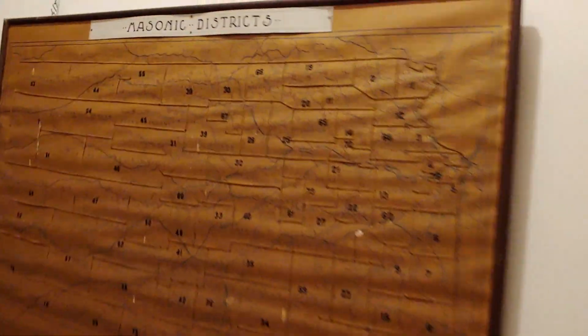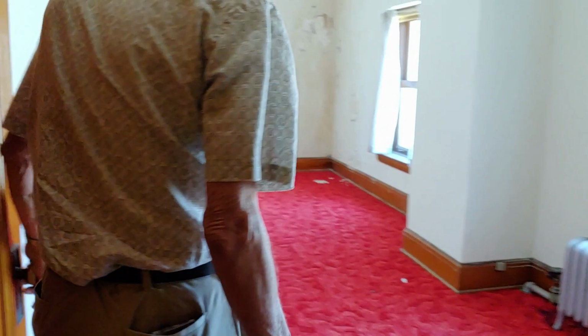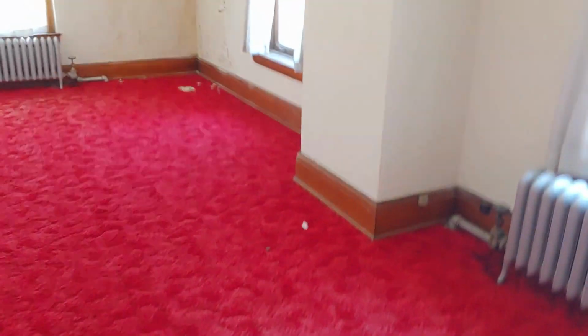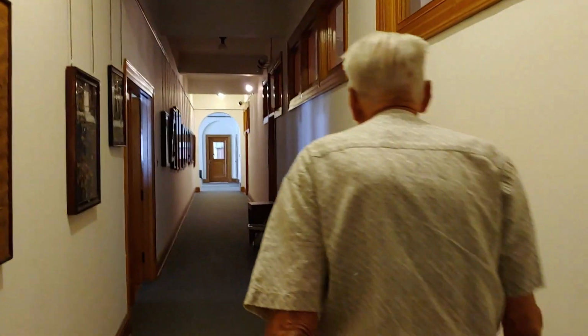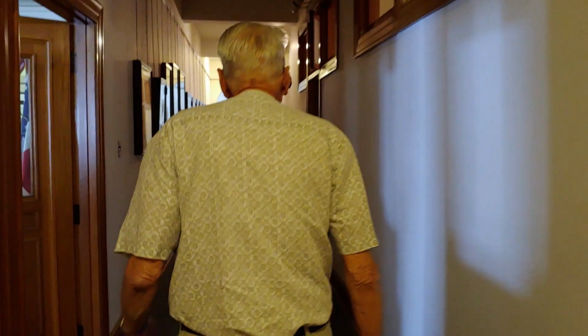And this is what was the bedroom for Bob Arnold. And now this is, I think, the pride and joy. It should be anyway, of all Masons.